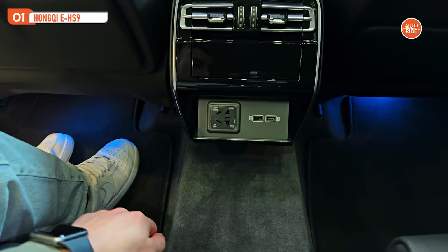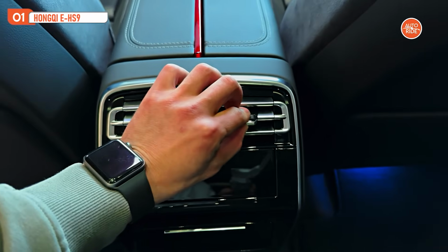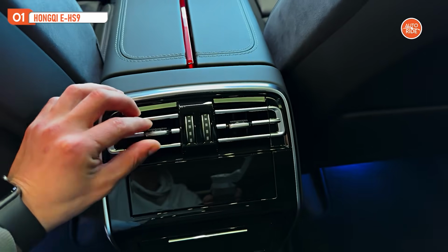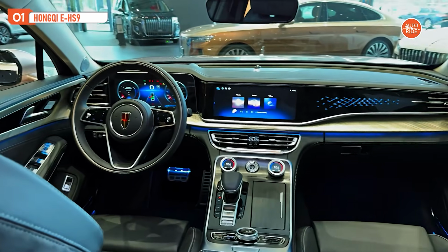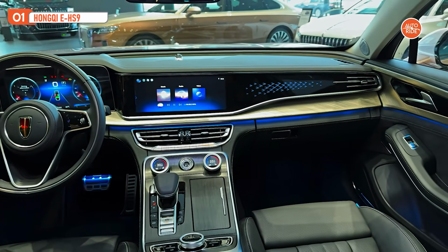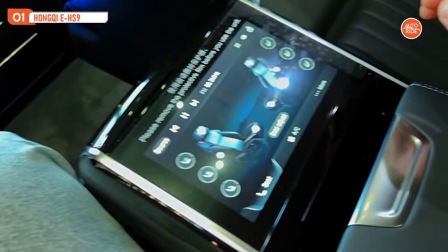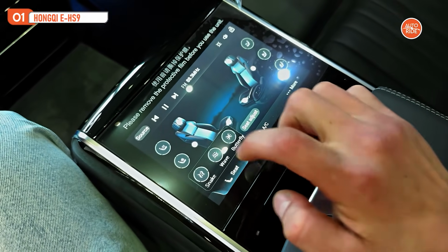The infotainment has AR navigation with augmented reality directions, voice control, 4G/5G connectivity, and over-the-air software updates. First row seats are 12 or 16-way power adjustable with heating, cooling, and massage function. 8 massage programs. Memory function saves your preferred position.